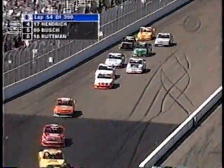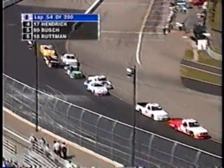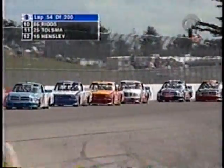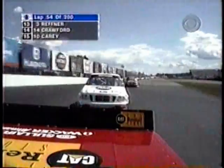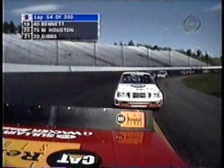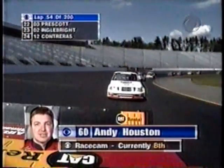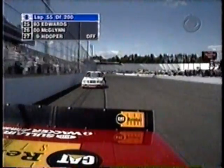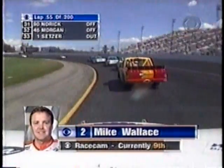And now just about all of the contenders are through the lap traffic. That's Wayne Edwards, 93, inside as the 40 of Brad Bennett goes past. McGlynn caught on the high side as the lead lap trucks move underneath him. He's now to the back of the pack. While we're watching all of that, Ken Schrader's just driven away. He's about 2.75 seconds ahead of the second place truck of Michael Dokken. Watching from Andy Houston, and now from Mike Wallace at Andy Houston.